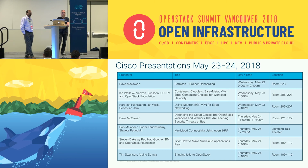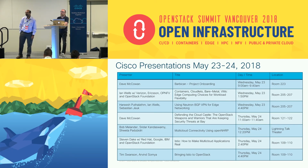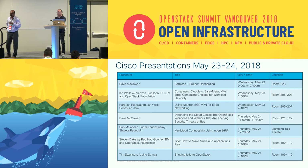Okay, thank you. Quick question. In one of your diagrams before, you had depicted an independent SDN controller in each of the edge clouds. So is the assumption then that each of these clouds is completely self-sufficient?